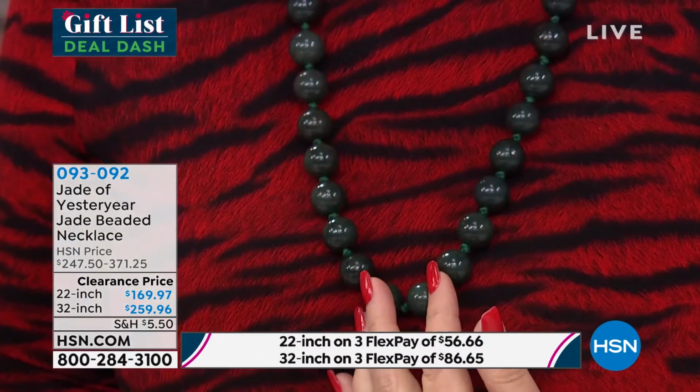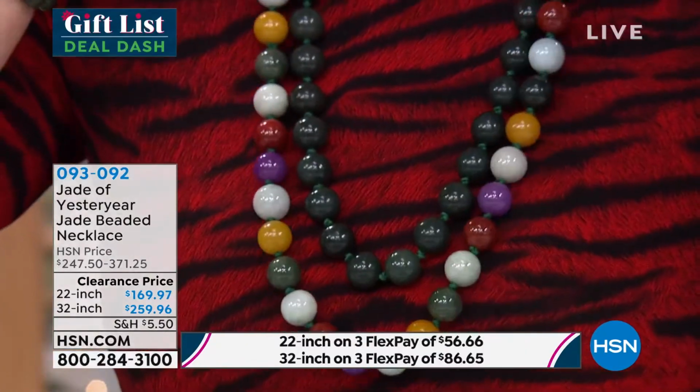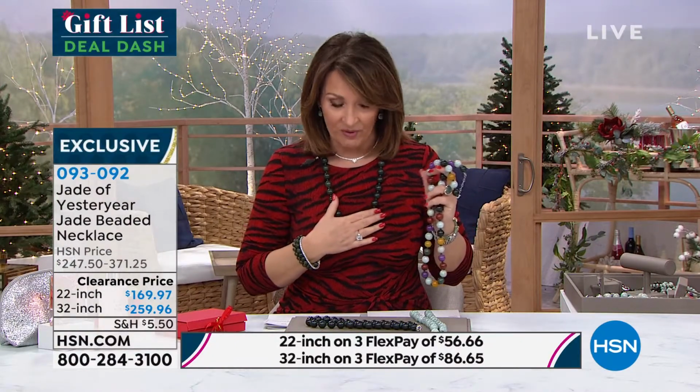I'm going to find out what's left in each choice. When they're gone, they're gone. The 22 inch is only $169.97. So you pick the size you need, and we'll get it out to you. There's the multi. Absolutely love it. So whether you want the light green, which is the celadon, the dark green, which is the nephrite, or the multi that has the 3 shades of green in it, plus all the other colors, red and yellow and lavender, oh my gosh.